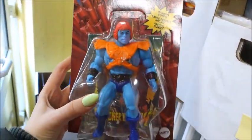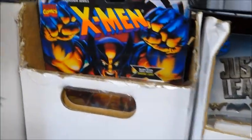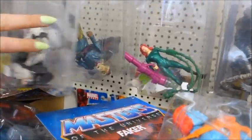So that's Origins. Faker probably has lots of Origins figures, I can imagine at least. So wrestling, yeah, lots of Origins Masters. Ram Man, Hordak is a cool one. What else is here? The vintage figures. Is this a Transformer? Maybe.